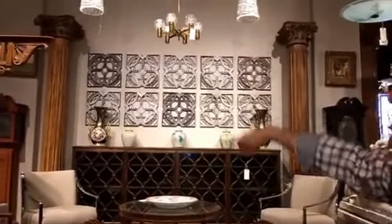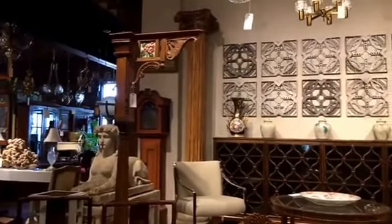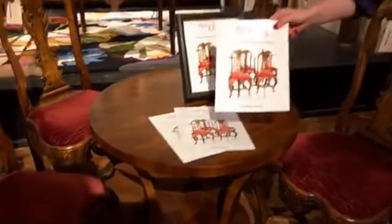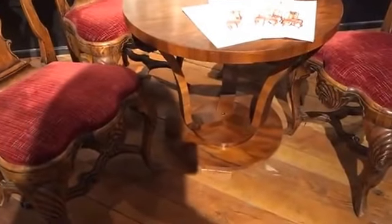Beautiful. And we have Indian columns and Swedish Orrefors lights. And these are the chairs that are on the front of the Ruby Lux catalog. Yes. And I paired them up with an Art Deco table, because I think they go great together. Yeah, fun to sit around.